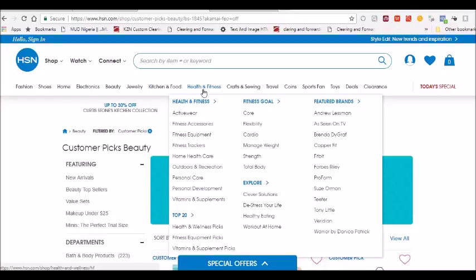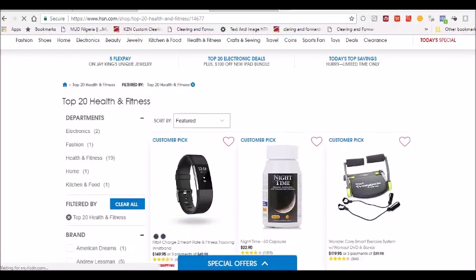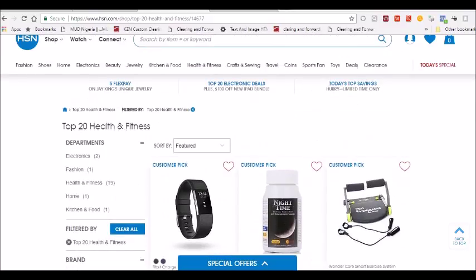Okay, look at this health and fitness, for instance. Look at the top 20. Come down here, you see top 20 selling products. Let's look at the health and wellness to see the top 20 there. Mind you, this top 20 that you find here, even though it is not a Nigerian based website, if they are selling well there, they will also be selling well here. Now you see some of the products here.